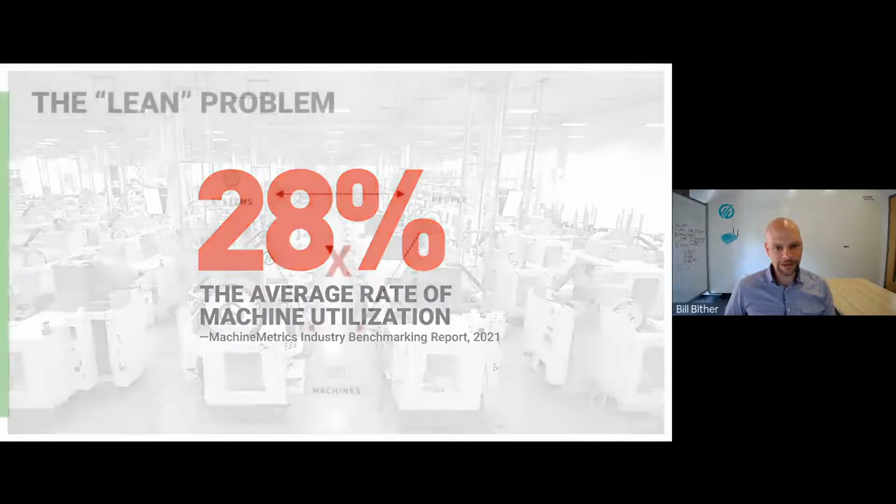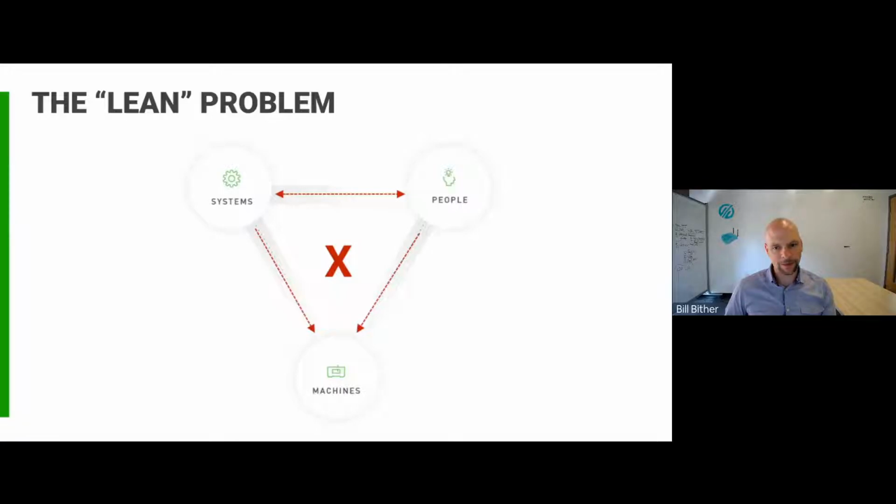So let's take a look at where we are today. We're undergoing a pretty significant transformation from manual, what we'll call lean systems, to connected systems that rely less on human interaction. At least that's the goal, right? The issue is most factories are disconnected. Their machines, the automated equipment, are disconnected from the people who operate them. There's not a lot of great visibility. And the systems that manage day-to-day operations are not well connected to the machines and the people.